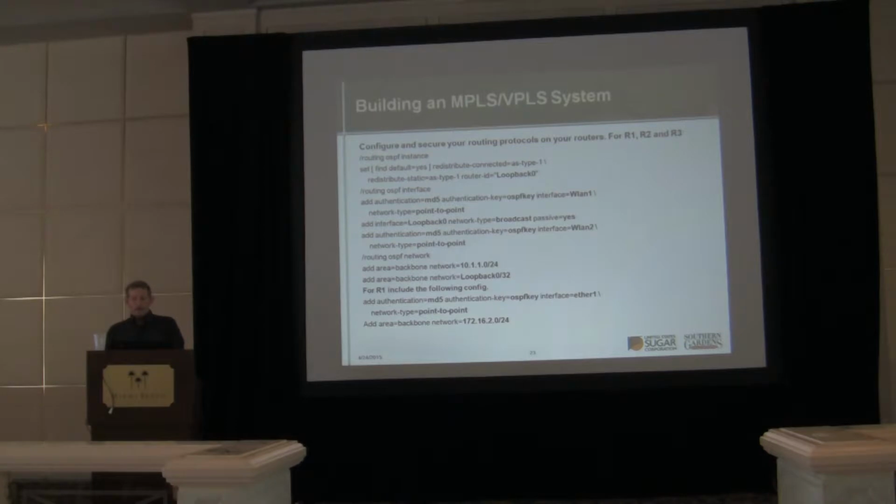But router ID, generally speaking, is your loopback. Why? Because it doesn't go down. It's always up. It's stable. You know what you have. On your interface, MD5 authentication key, and no, that is not the key that I use, just to make that clear.